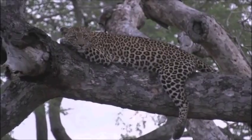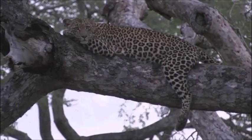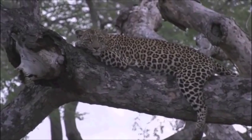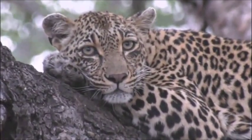She's wondering what that little bundle of joy is up to, I'm sure, but probably as it gets a little bit darker, she'll go back and make sure that she is okay. But right now, I think she's enjoying the dryness of the branch. Yes.